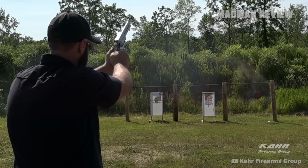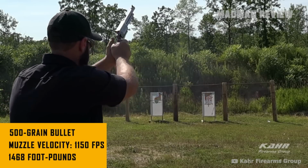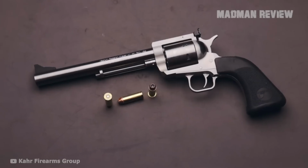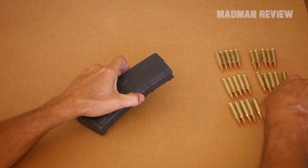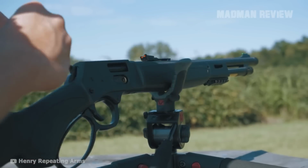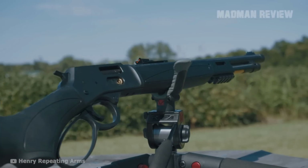As a normal load, it shoots a 500-grain bullet at a muzzle velocity of 1,150 feet per second, generating 1,468 foot-pounds. However, there are loads out there that easily generate 2,800, 3,400, and even 3,700 foot-pounds. This dwarfs the 5.56 by 45 millimeter NATO and even the 7.62 by 51 millimeter NATO. And the best is, you can pair this revolver with a lever-action gun and use the same ammo for both.